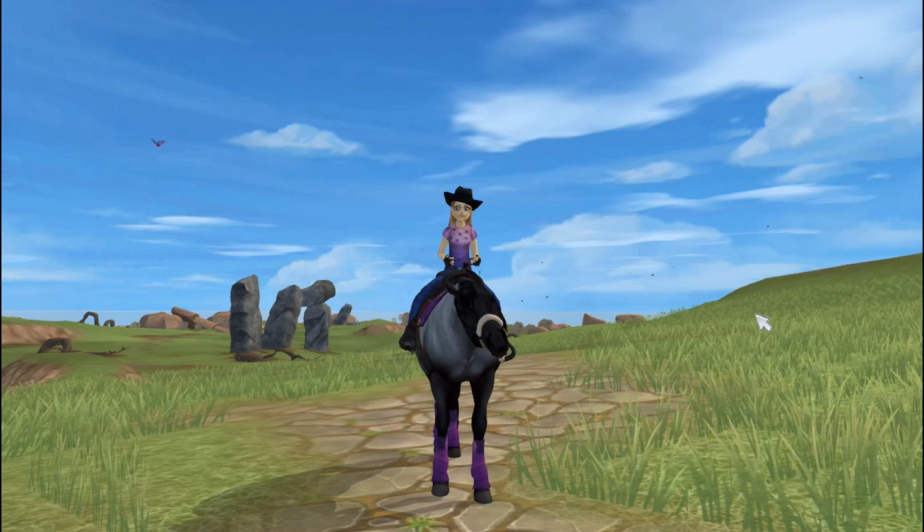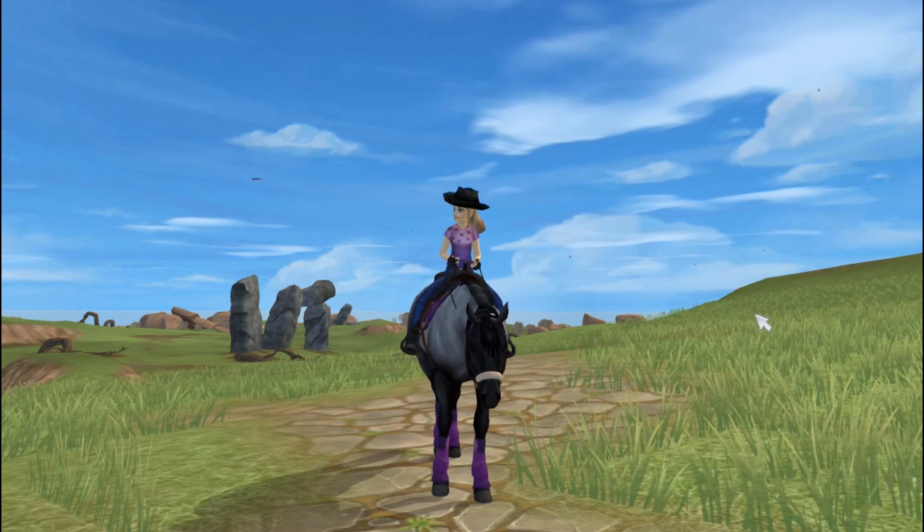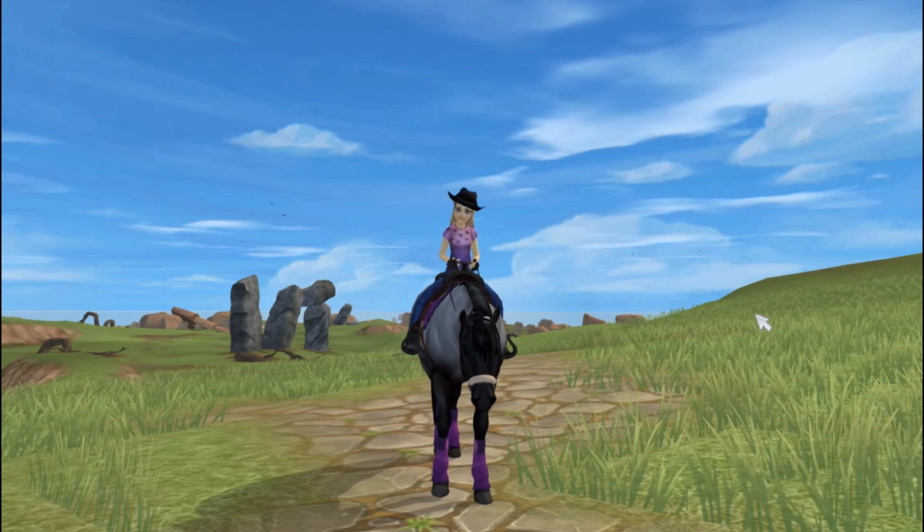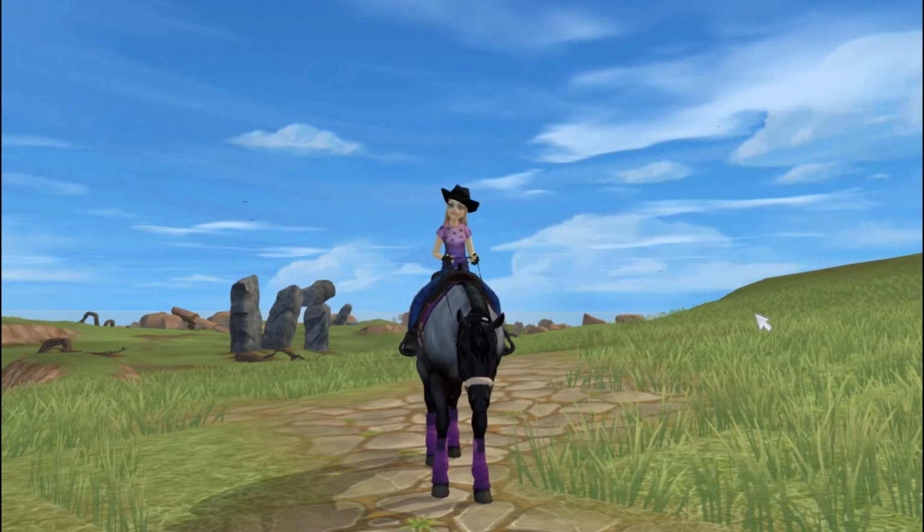So that is how you age up your horse, and you just keep doing that until the horse reaches level 10, and then you transfer it into the app. Hopefully that helps.